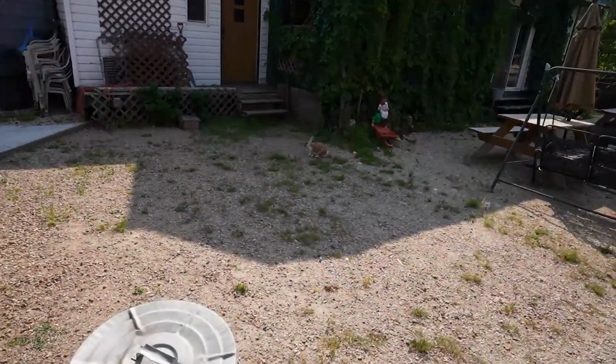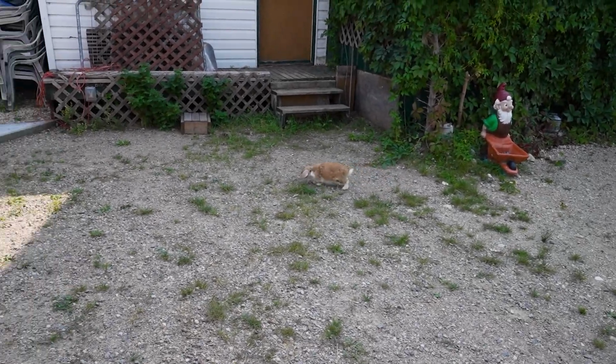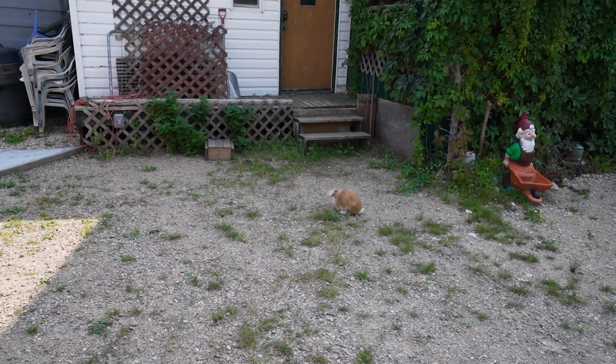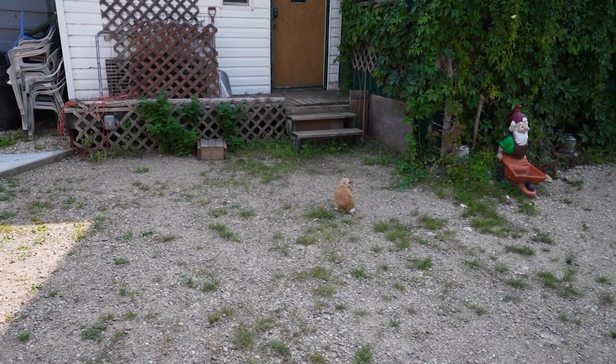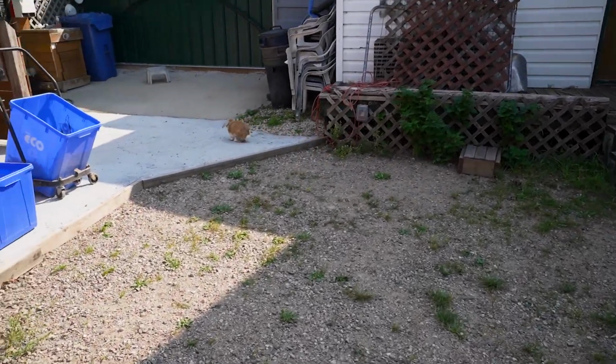So here's Poot. I thought you had caught Poot in that trap and then released her. I've caught her twice. Where did you put her? Did you put her back in the pen? No, I let her out here. She's just hanging. So Poot came in about a month ago, was it?